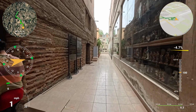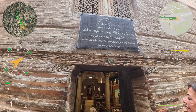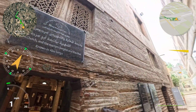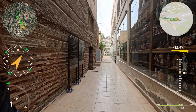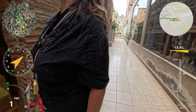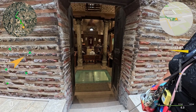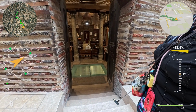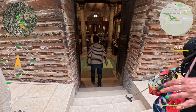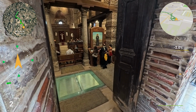This way. Yes. Okay. Photos allowed? Yeah, photos allowed here everywhere. This is, as we are going to see, well known as Abu Serga, but they have it on the map as Cavern Church. Martyrs Sergius and Bacchus, they are two saints who died because of their Christianity, and this is one of the very, very famous churches, where every day there is a service, except Tuesday. So lucky that we can go every day, but after 11. But Tuesday, because they don't have service, we can go anytime.